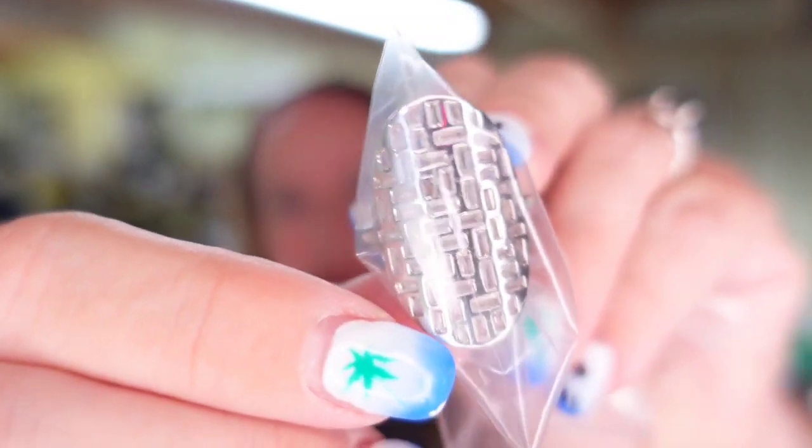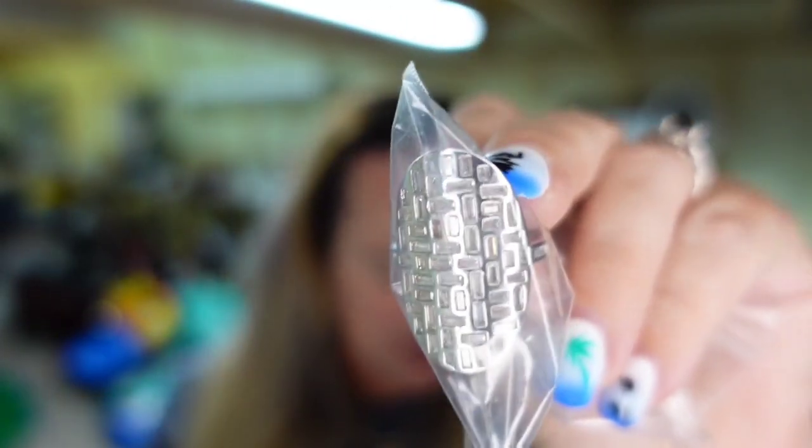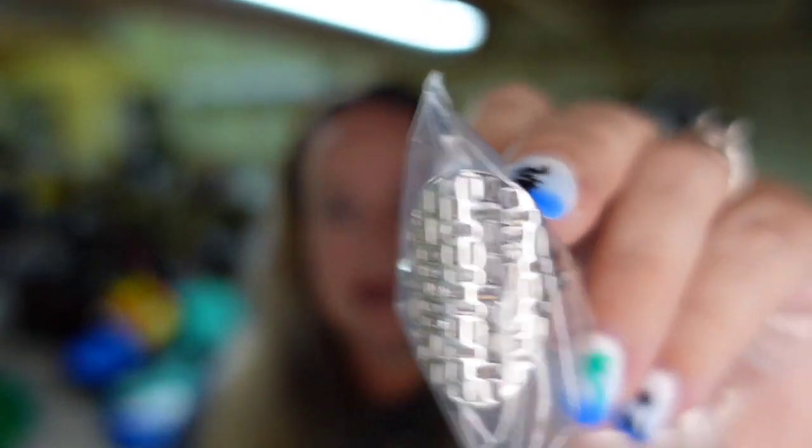And then we sold this really pretty sterling silver ring here. It's kind of got like a basket weave on it. This one sold for $20.81. I paid about $2 or $3 for it. So it is going to be about a $13 profit. And it took about 3 to 4 months to sell.